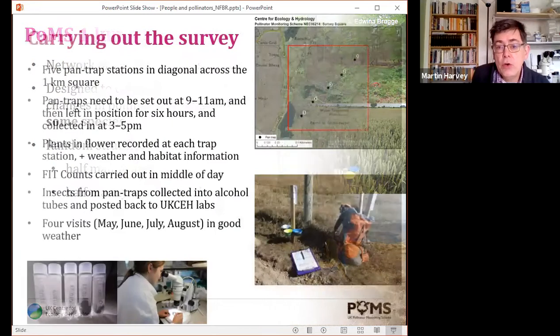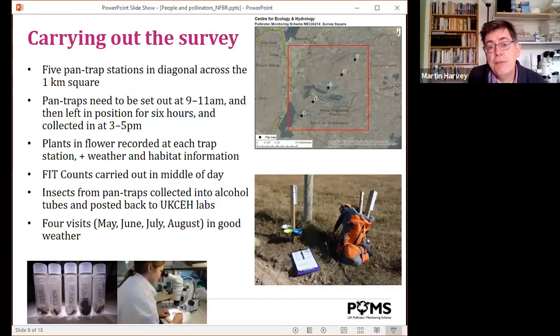The survey actually involves going out to the square and setting out five of these pan trap stations in a more or less diagonal line across the square. They're set out in the morning, left for six hours, and picked up again at the end of the day. The specimens are carefully tipped into tubes and posted back to UKCEH. And there's some recording of the plants actually in flower at each of the trap stations. The volunteers also carry out FIT counts within the one-kilometre square during the middle part of the day when the traps are out there doing their stuff. So it is, as I say, a more involved process.